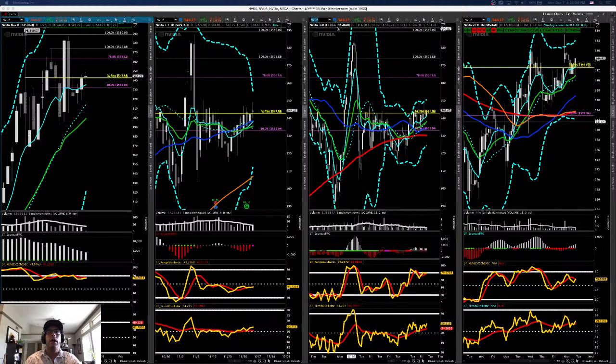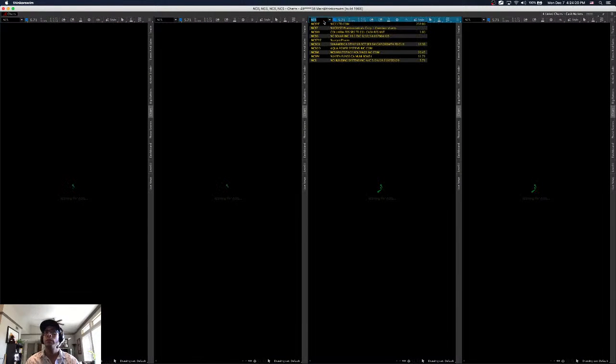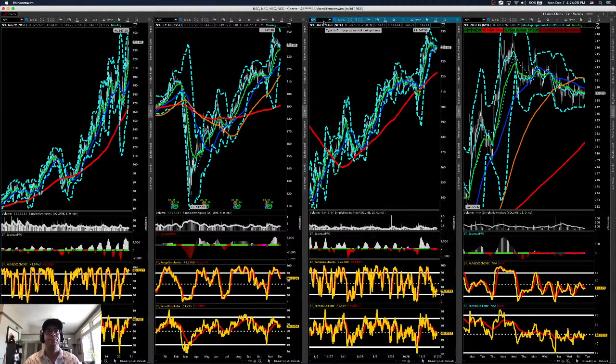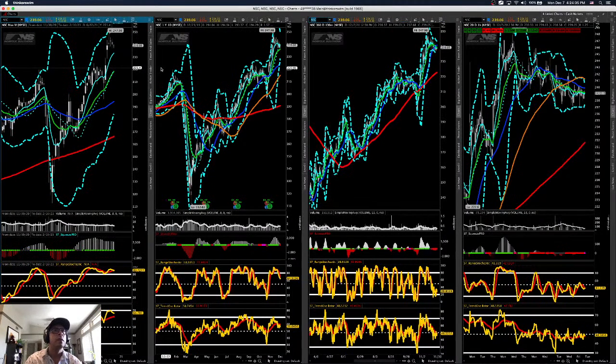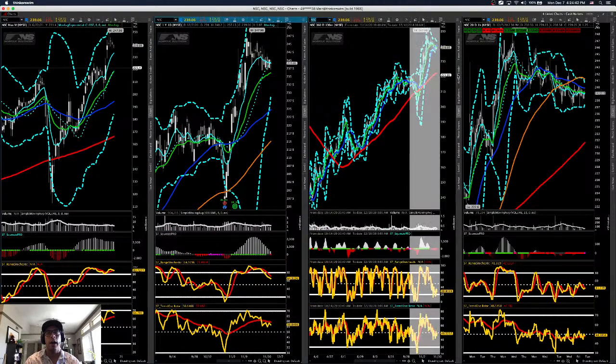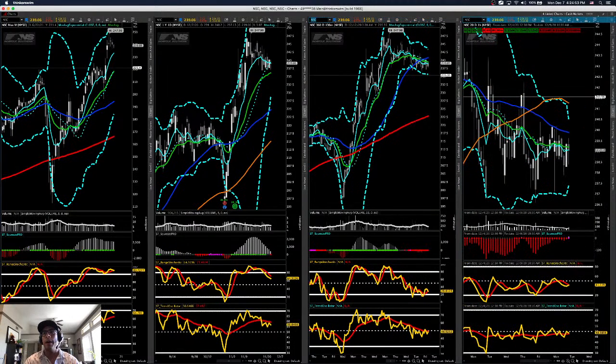NSC. Hey, Chris. Let's take a look. Or NSC, a little bit of dyslexia there. Oh, this is the Rails. Yeah, I'm going to like this, Chris. I'm already predisposed to like the Rails here. It just popped up on my scan. On my scan this weekend, KSU, UNP, and CSX came up. NSC did not come up, and I actually completely forgot it was a rail. I like it, but I don't like it as much as the ones that I already was looking at. So since it is a rail, let's just look at the other ones.